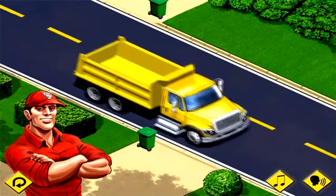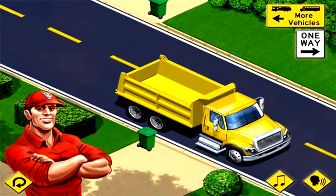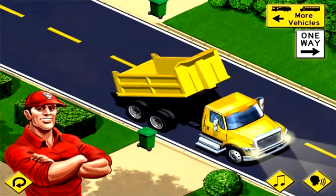This is a dump truck. Wipers, headlamps, fuel tank. Open box bed is raised.